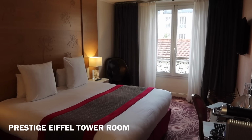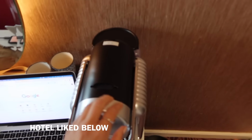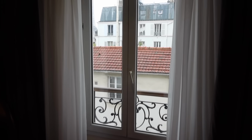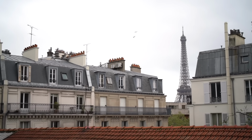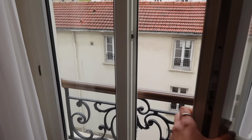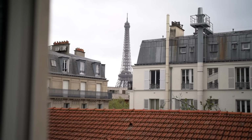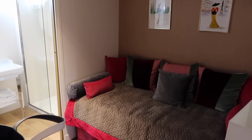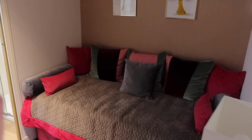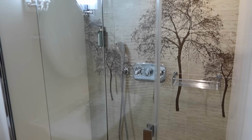I will leave the room name down below. There's a nice size bed. I love the fact that there is a coffee machine, and for the big reveal, we have one of the most amazing views of the Eiffel Tower. These windows do open up, so there's not a balcony, but we have just the most amazing little Parisian view. What a way to start and end the day. In this room, there's also another bed, and then here is the bathroom and a very decently sized shower.